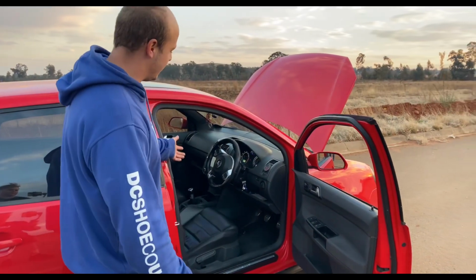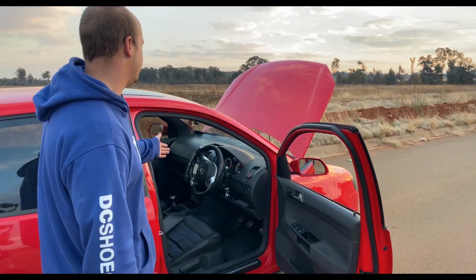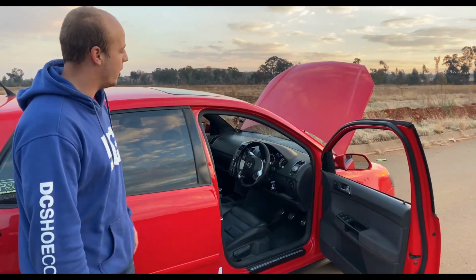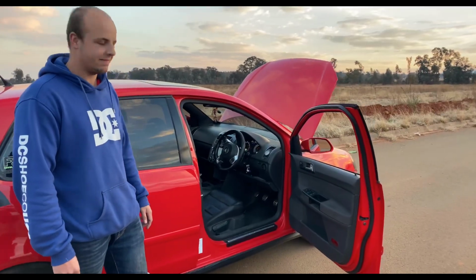Interior, I have Golf 7 GTI leather seats installed, a Mark 6 GTI steering wheel, and then I've done some cluster modifications to have the blue Golf 7R needles, white LEDs all around, and inverted LCD displays. Hey, you've done quite a lot to the car.